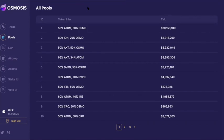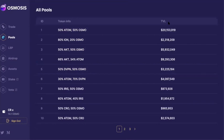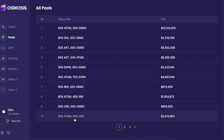So what I'm actually going to do is convert the CRO to Atom and then Atom to XPRT. Now, if you go to the pools link, which I've done here, and you scroll down, you can see the liquidity, total value locked in each pool. So the most liquid one of all is Atom Osmo with 20.1 million locked in it. So the transactions there happen really quickly. Now this one here from Regen to Atom has only got $4,444 of value locked in that. So that one's not going to happen real fast. And you may have big variations, i.e. slippage in price. So what I want is to go from CRO to Atom because that has 2.5 million liquidity and CRO to Osmo has 0.9 million. So that's my bad because I should have checked this first.